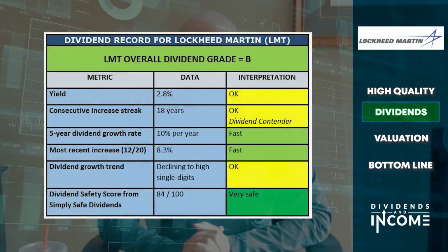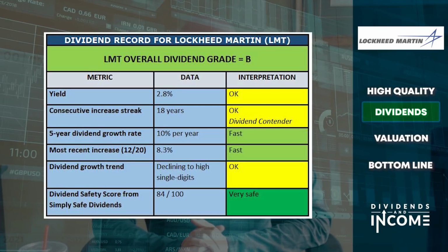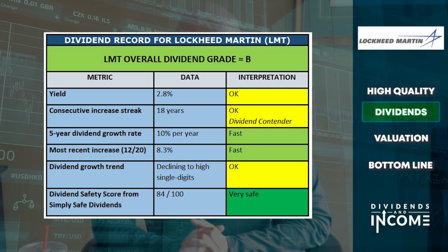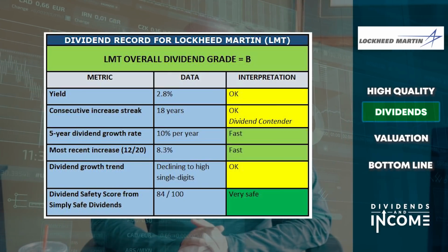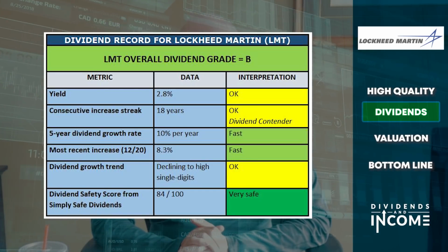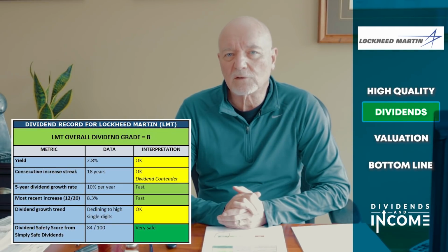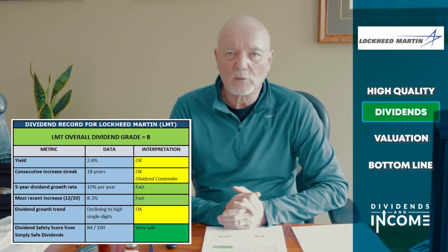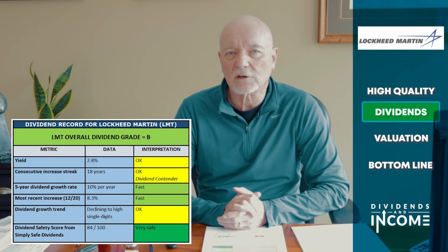Moving along to Lockheed Martin's dividend record, overall I give it a B, which is a very good grade. Its yield at 2.8% is in what I call the mid-range of dividend yields. That range is 2 to 4% for me. It has an 18-year streak of increasing its dividend every year with a 5-year dividend growth rate of 10% a year, which is a fast rate for a stock yielding in the 2% to 3% range. The most recent increase was last December at 8.3%, which is fast. Lockheed Martin has not announced its increase for 2021 yet, but we can expect that to occur this coming December.